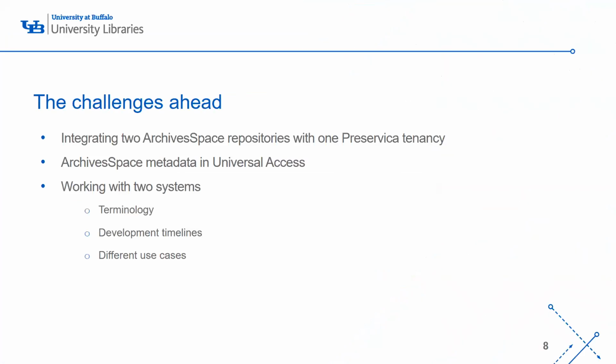All right, so I'm just going to leave you with a few thoughts that I have about looking forward and the challenges that I think we are going to deal with as we move forward with these two systems together. So the first is that in the very near future, UB plans to integrate two ArchivesSpace repositories with our single Preservica tenancy, and Wendy tells me that this is very much possible. So currently, all the content that we have in Preservica is part of the university archives. However, soon we hope to start processing foreign digital records for the poetry collection, which is a separate repository in ArchivesSpace, and we do plan to link those to Preservica as well. So that's kind of exciting.